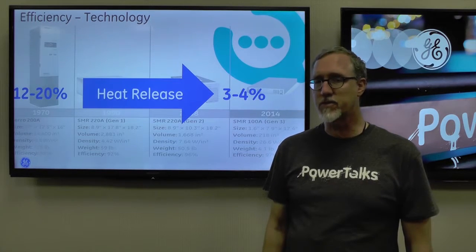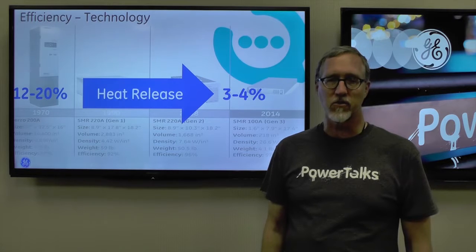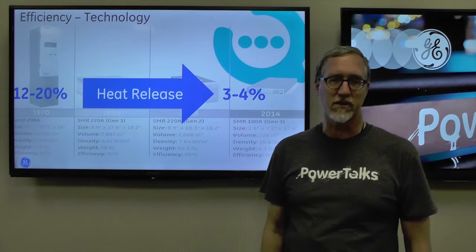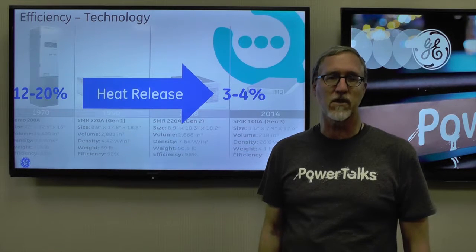If we look at the flip side of efficiency and consider heat release, our 80% efficient rectifier wasted 20% of the utility power as heat. Today's rectifiers may only waste 3% of the utility power, a staggering reduction in heat release of 85%.